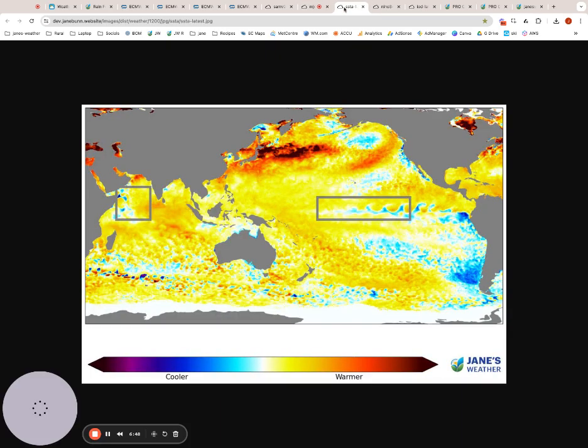Heading into sea surface temperature anomaly, how much warmer or cooler than average it is, and the box over in the Indian Ocean. Look how much that has changed in the past month or two. That is rapidly developing blue. In fact, if you compare this one to this one here, I think there may almost be more blue over in that Indian Ocean box than what we're seeing in through here.